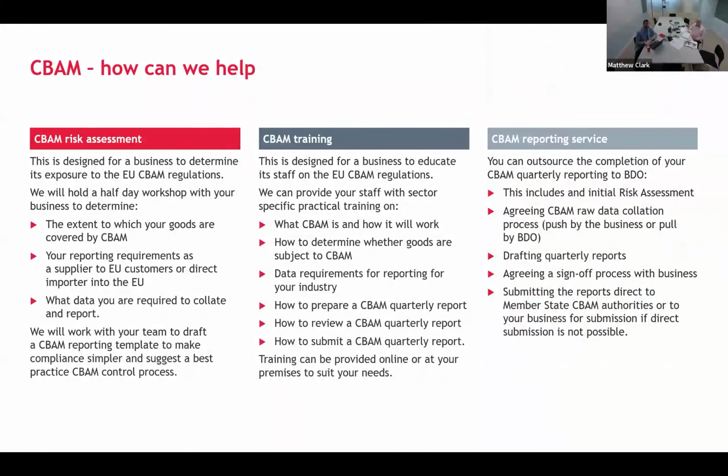So how can we help? So 3 different ways that we're helping clients. First of all, we're helping clients assess: are they caught? And we can do that using data analytics, and we can go through the types of products that they make and export into the EU. We can do training with clients as to how to undertake the reporting, how to pull it together, and show them how to do their quarterly reporting. Or alternatively, some clients have decided to outsource their reporting over to BDO, and we're doing that for them at the moment across several EU member states. So on to the next slide.